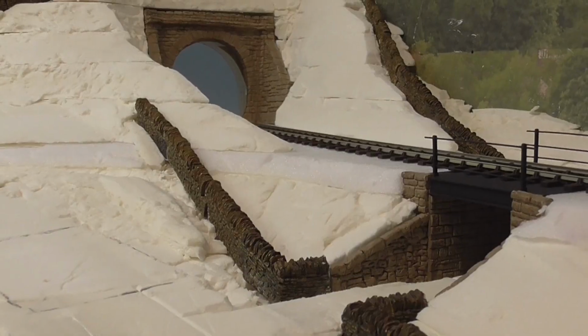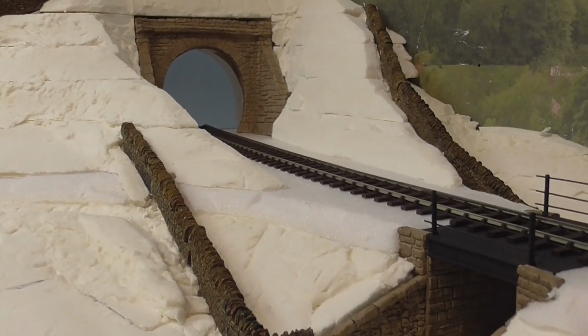So one of the first major changes since the previous update is the modifications to Devonshire Tunnel. As you saw in the previous video, I wasn't happy with the shape of the hills that I'd started to form there. Basically, they were very much rushed just for a little piece on camera. So I discarded those and started afresh. And as you can see, the results are much better now.